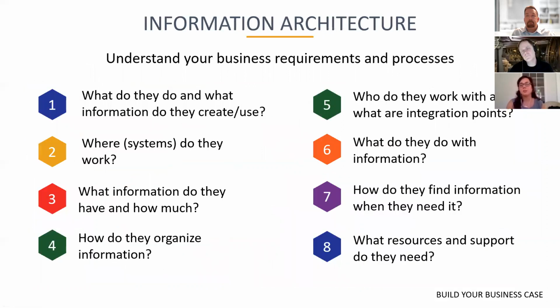So now that you understand what you have thanks to your inventory and your data maps, you now need to understand your business requirements. These should be considered as you begin to design your program. So asking your colleagues, what are your records, may not get you the answers that you're looking for. So instead of getting in the weeds about the definition of a record, we talk about what their job is and how they work with the information that they create.